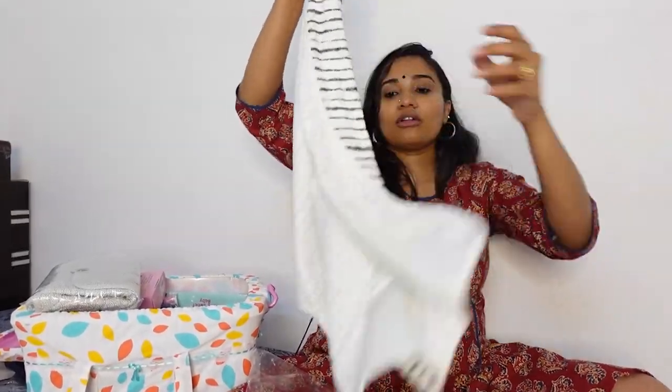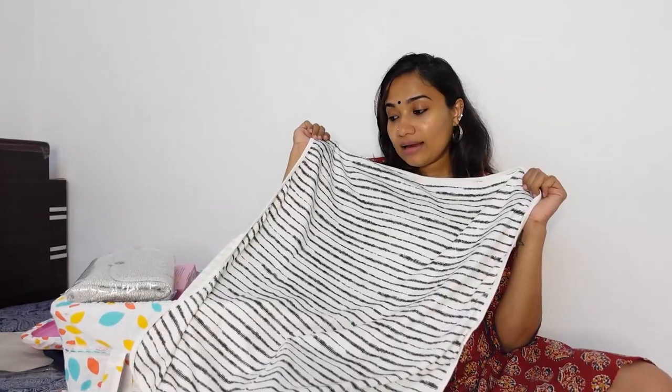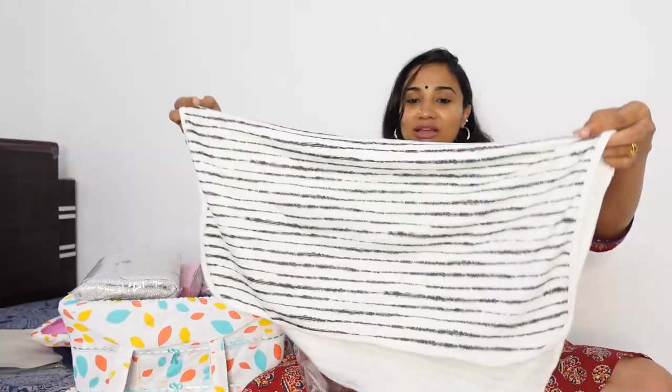And this is one of the cloths which I received. And it is super, super soft. And it is very easy to make the baby sleep when they're in the swaddle position also. So this also is very important. Please buy some 2, 3, 4, 5, 10 of them, because a swaddle is very, very important.